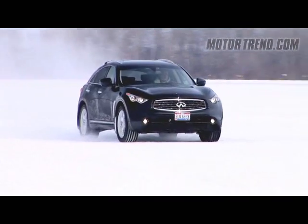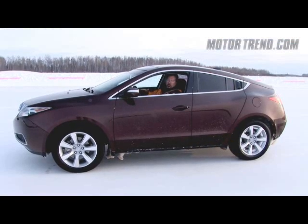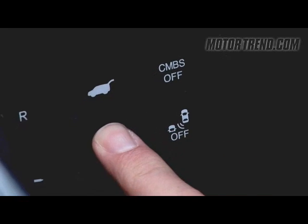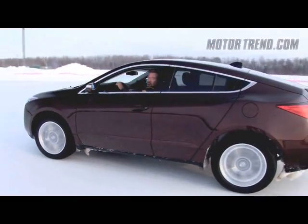Right now, they've got an Infiniti FX35 up against the Acura ZDX. This part of the AET facility is known as the Ice VDA. I've got pure ice underneath me. And I've got the traction control system turned fully off in this car. Let's see what that does for me. Not going anywhere fast, that's for sure.